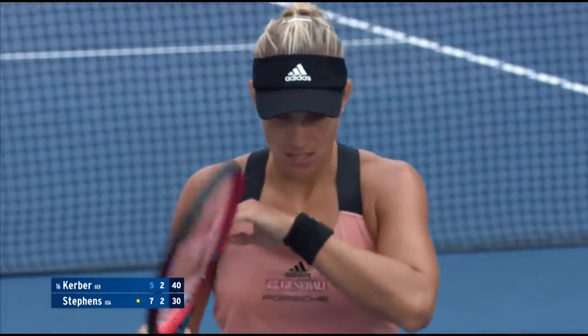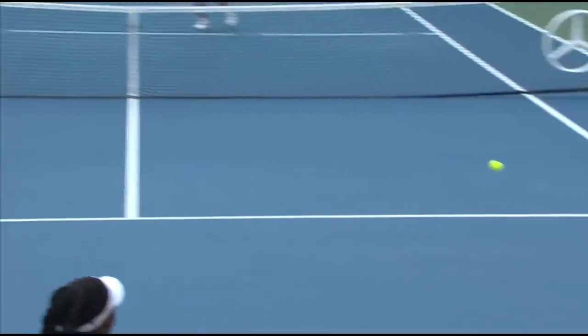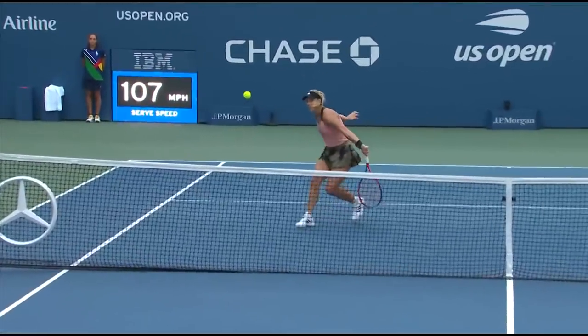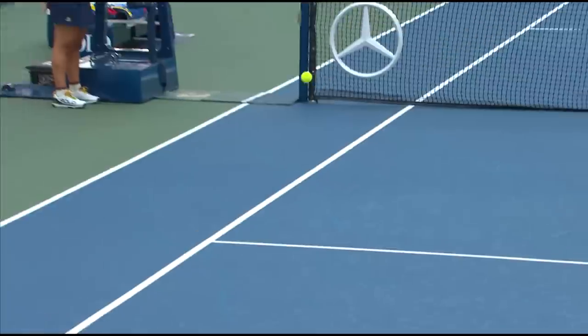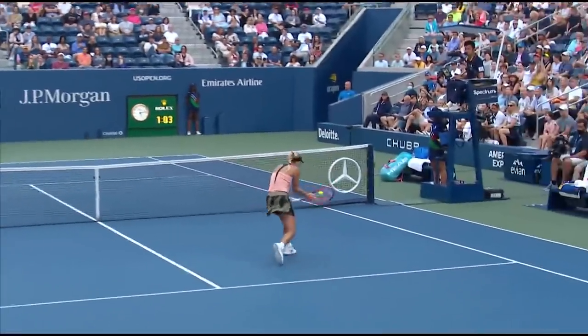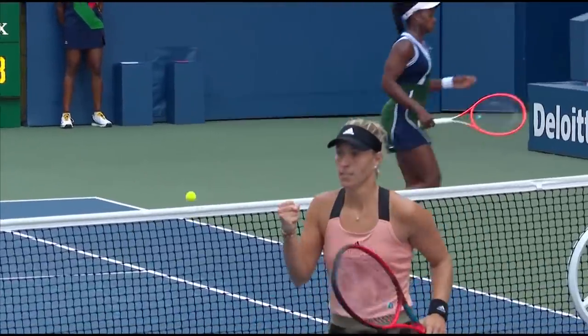Stephens making her work for it. And Kerber profiting from moving forwards. 30-14. And has played some momentum building points, has Kerber. Been some tremendous tennis. Just needs to capitalize.